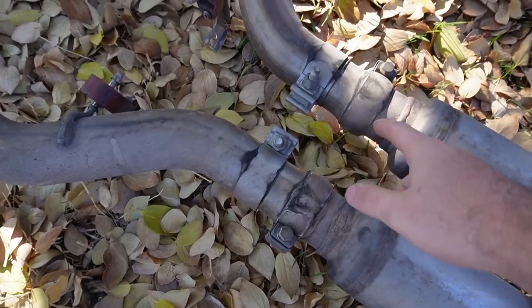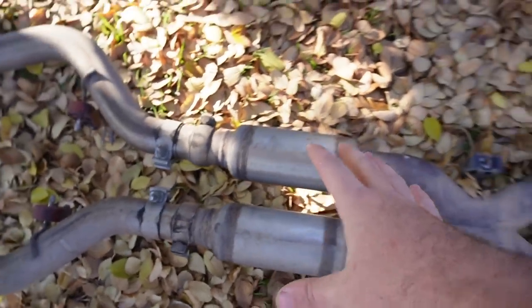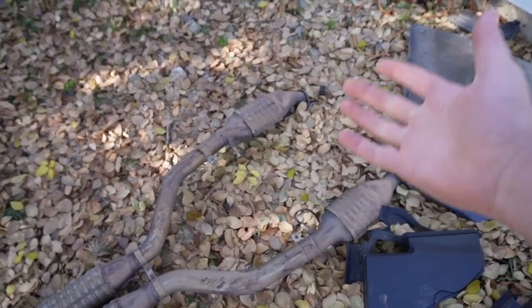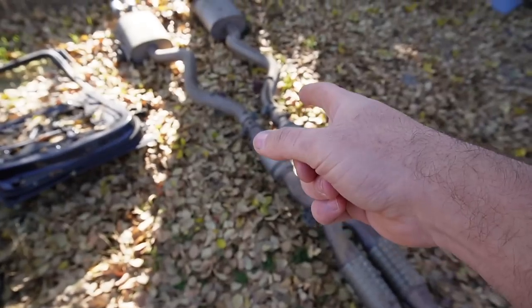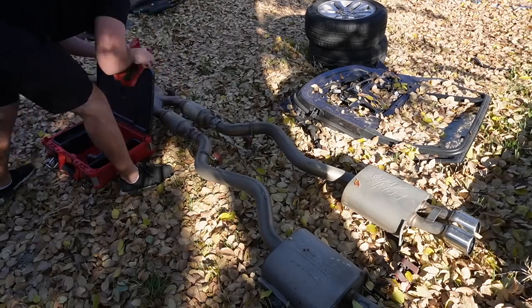Thankfully, this muffler looks like it's just a clamp, so if we remove these two clamps, we can remove the muffler. We'll just have a resonator and the two cats connected. As long as we have the cats connected, I'm pretty sure the car should start up, idle, and run fine. So the goal is just to remove that muffler and take the rest of this exhaust to the front and get it installed.